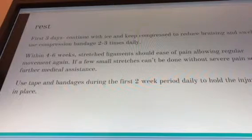Within 4 to 6 weeks, this is because it's a grade 2 and it is, unfortunately, as much as we would like it to be, he cannot get straight back out on the field. With a grade 2 severity injury, there is a 4 to 6 week time period where he will be out of action, and the stretched ligament should ease of pain after this time period, allowing regular movement again.